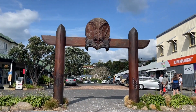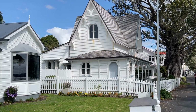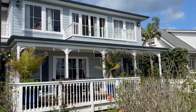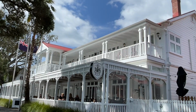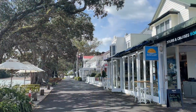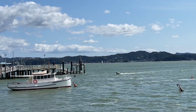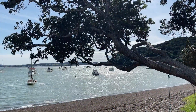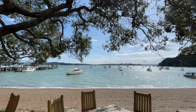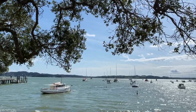As we enter the town of Russell, its gates clearly speak of its origins. This charming town is a perfect base for exploring the Bay of Islands. Until the early 1800s, the area was exclusively occupied by Maori people. However, after the first European ships arrived, Russell quickly became a safe place for sailors, whalers, and traders, as well as deserting seamen, runaway convicts, and all sorts of other people who needed a hideaway.